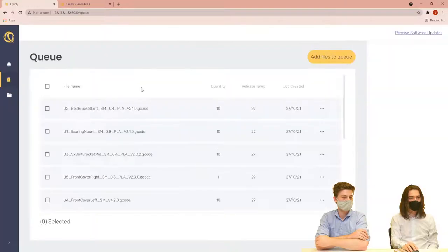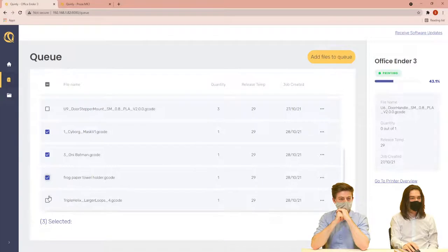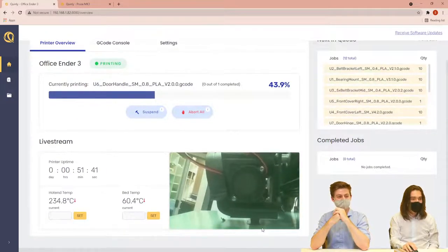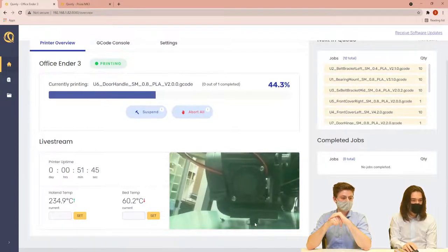Now you can see we've got an insane amount of things living in the queue. Oh, I see the Quinly for Enders printing. We're partway through a print. Yeah, it's doing stuff. Look at that. And you'll notice the live stream is actually quite a lot smoother now than in the betas.